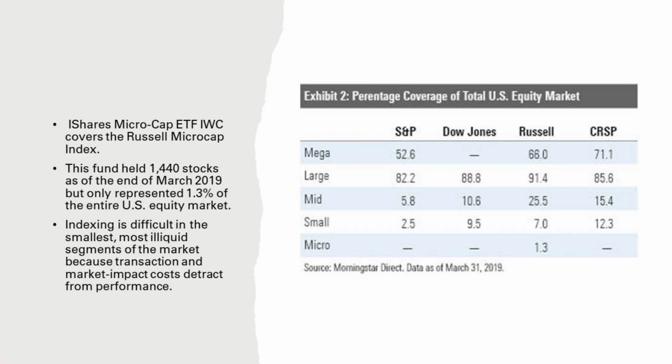Now, this is also an interesting chart from Morningstar. It shows a microcap ETF that covers the Russell Microcap Index. And you can see that the fund held 1,440 stocks, but only represented 1.3% of the entire U.S. equity market. So when MSCI just uses large, mid, and small, and they consider large also to be mega, when they put all the stocks in the universe into those buckets, collectively, they represent close to 99% of the investable universe. Now, it says here that indexing is difficult in the smallest, most illiquid segments of the market because transaction and market impact costs detract from performance.